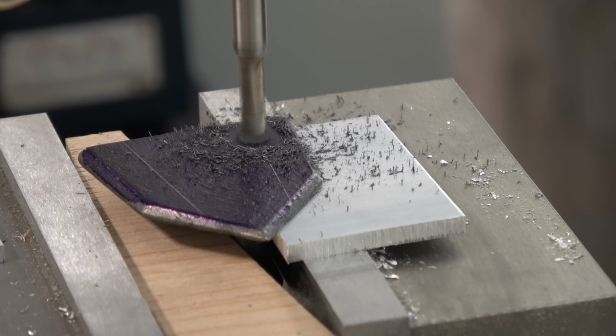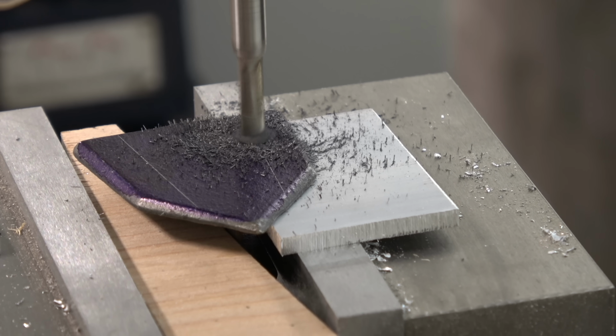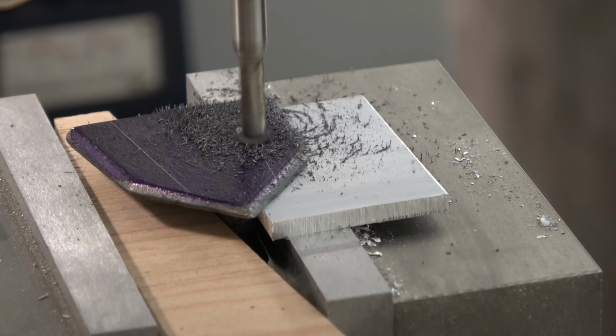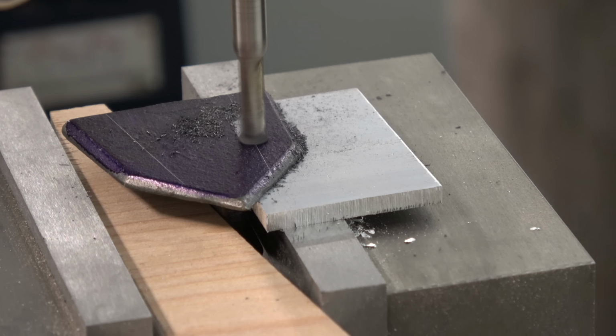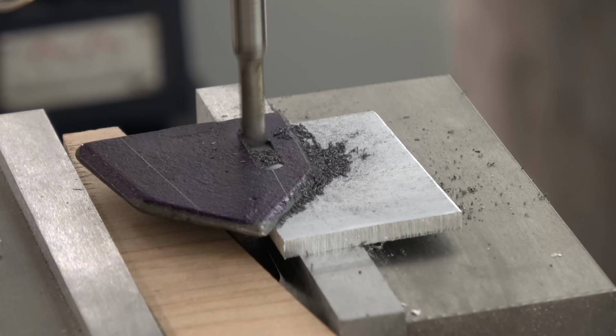And that ensures that there's no jumping around, no chattering, that I don't break the bit or send something flying across the studio. This iron key is just that, it's cast iron, so it's fairly soft and easy to work with. One of the neat things is that when it gets worked, the iron becomes magnetic and sticks to everything. So it's not as simple as just blowing off all of the little shavings.